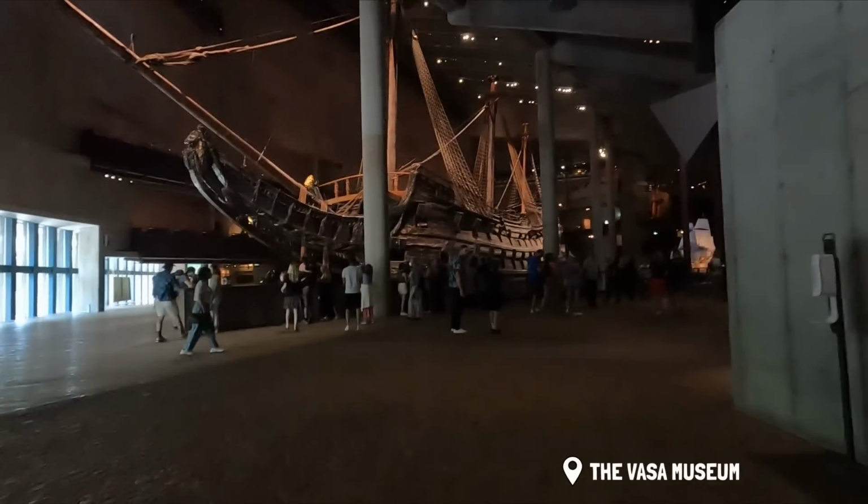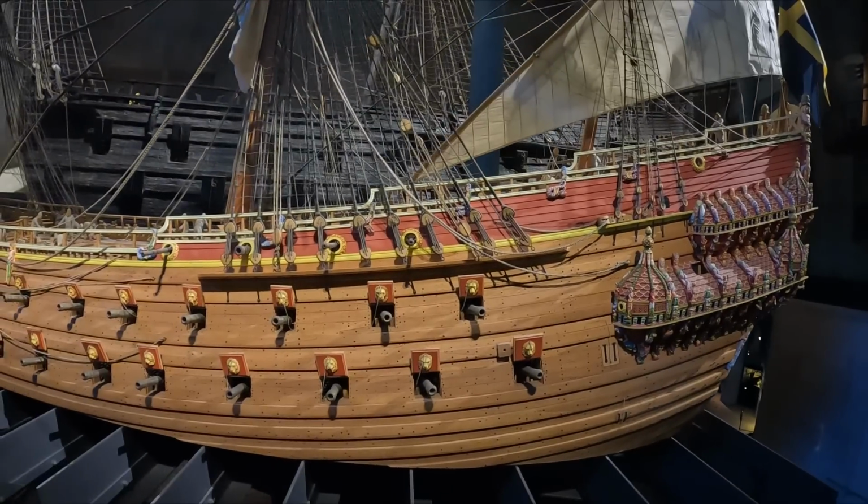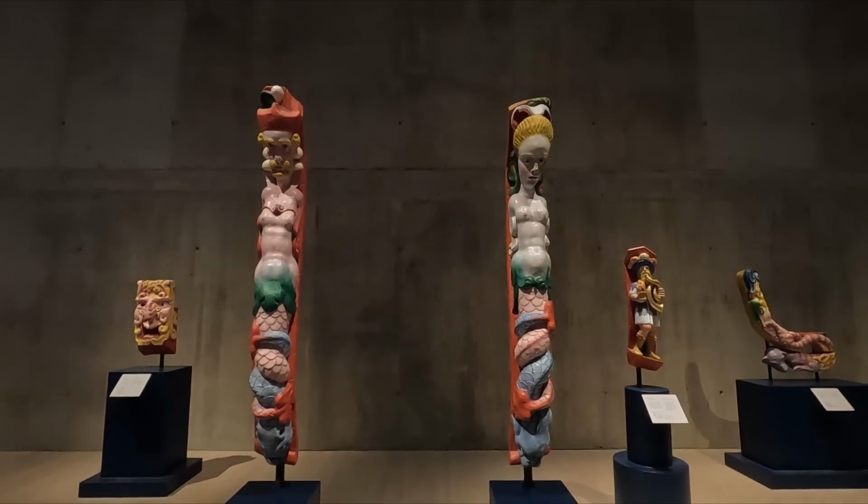But anyway, we're at our first destination, which is the Vasa Museum, and I'm very excited about this one because it's got some old ships in, and we all know how I love ships and the sea. So, let me see what we can see. I've just had an announcement that a guided tour is happening in English. So obviously making my way there now.